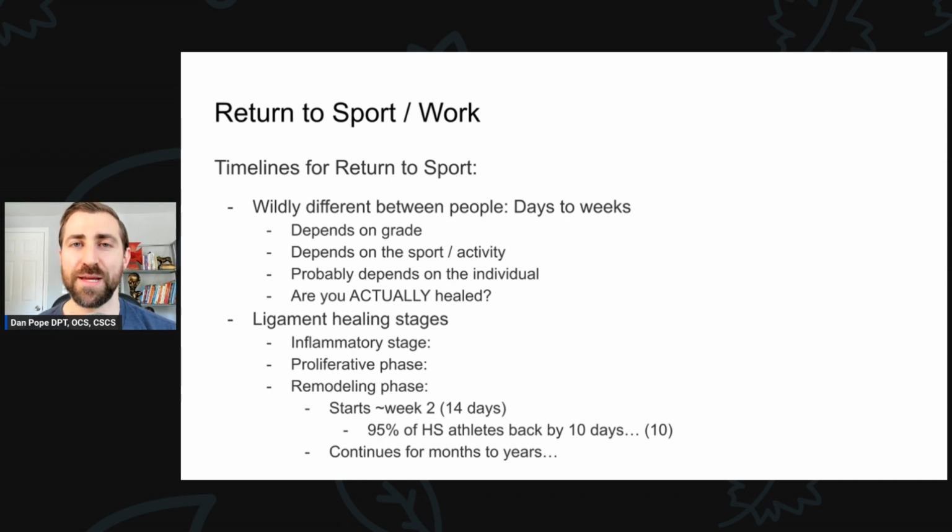The next important thing that I think as physical therapists we should start to think about a little bit is going to be tissue healing times.